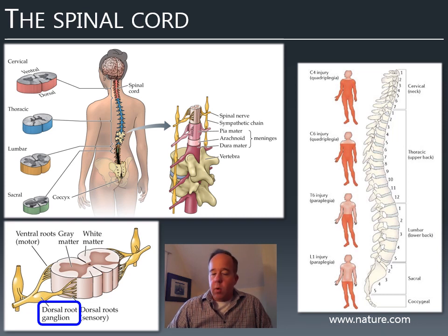So a spinal cord injury at the level of the neck is very damaging, very devastating, because not only do you lose the neck, you lose the ability to control and sense the arms, the torso, and the legs. Whereas an injury to the middle of the spinal cord, if you look further down in this diagram, you might lose part of the torso in terms of being able to sense and move it, and lose the legs. So we're talking about a loss of function, but the farther down the injury is, the less function will be lost.